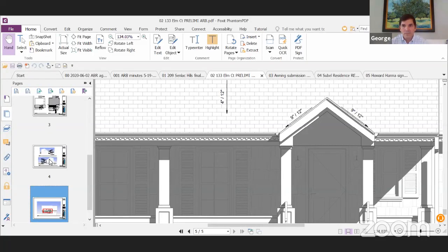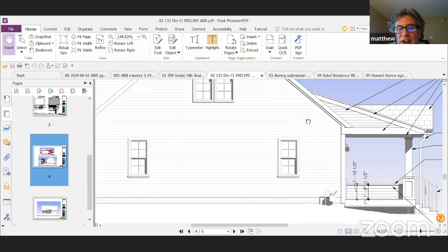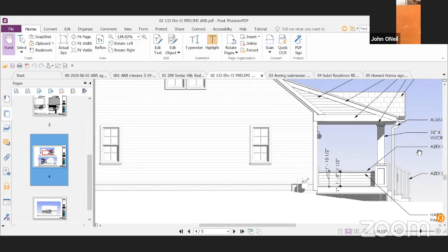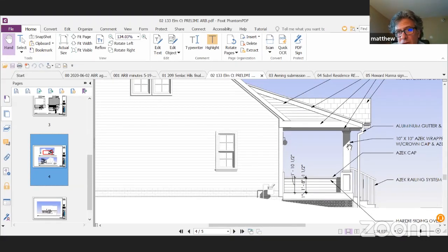Yeah, when I look at it, I look at this quite a bit, and I kind of agree. There's something about that small overhang of the reverse gable. It feels like either you're going to do it or you're not going to do it. And if you're going to do it, it might still be a little out of proportion.